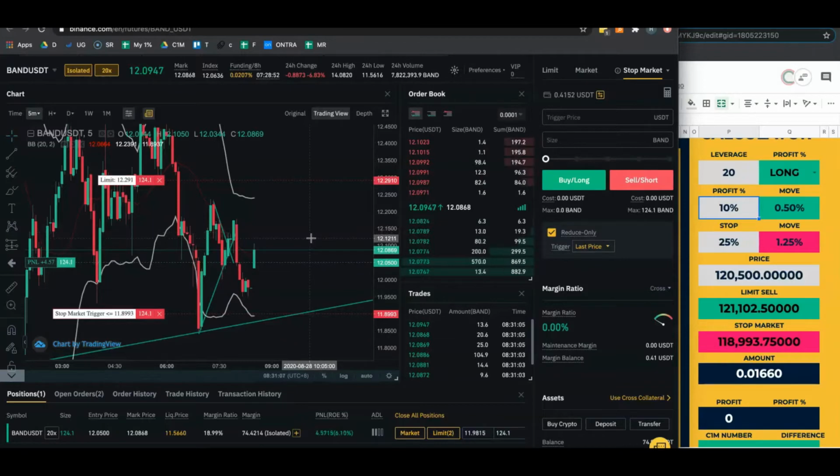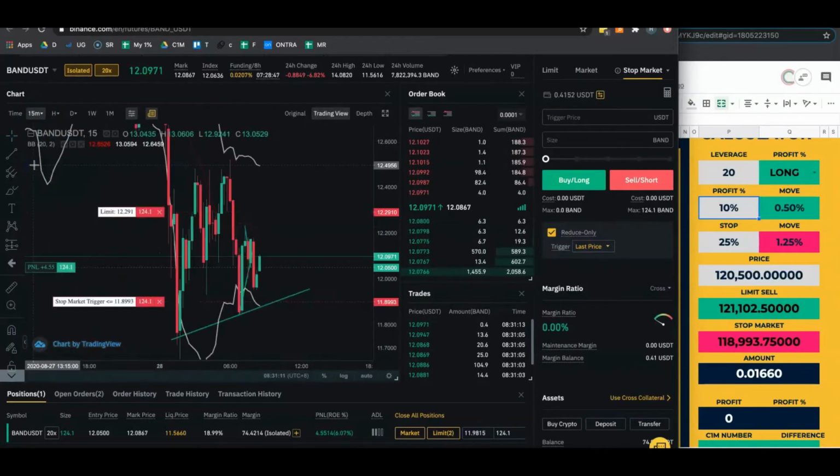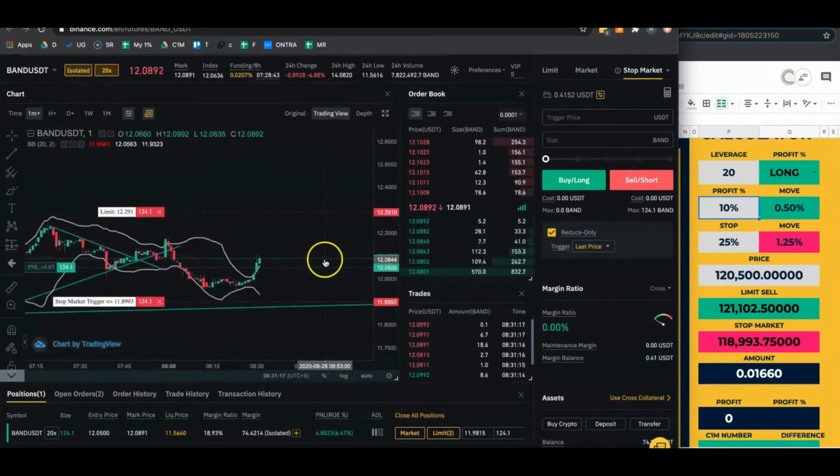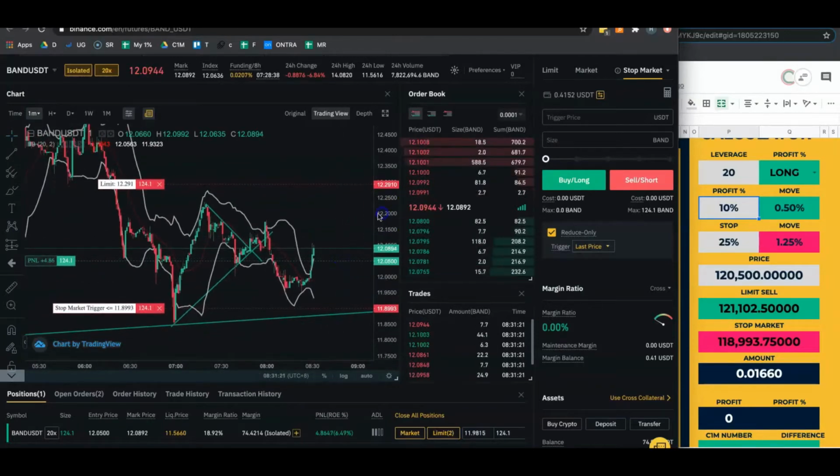This is my first trade of the day, and I'm going to do it in trade number one. That is going to be me done for the day. How great does that sound? So let's not get too carried away.